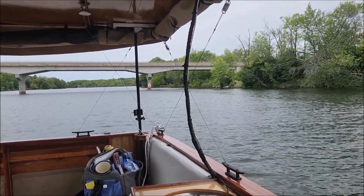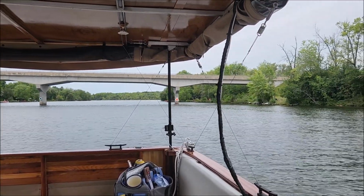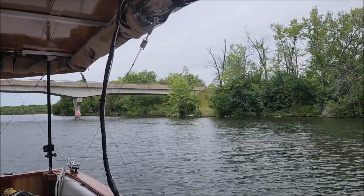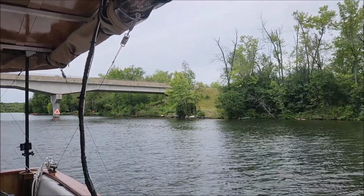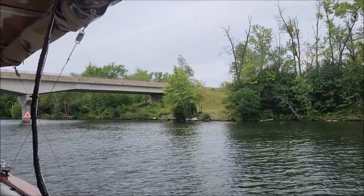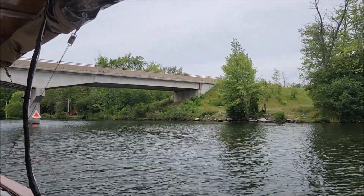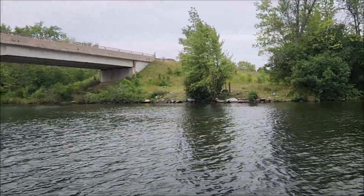This is the Bentford Bridge, and in 2018 I was being interviewed by the Peterborough Examiner, and the reporter was standing right over there on that little clearing. I anchored about 20 feet offshore, and when the interview was over I went to leave, tried to pull the anchor up, and it was snagged around something and I couldn't pull it up. I ended up having to cut the rope and lost that anchor.